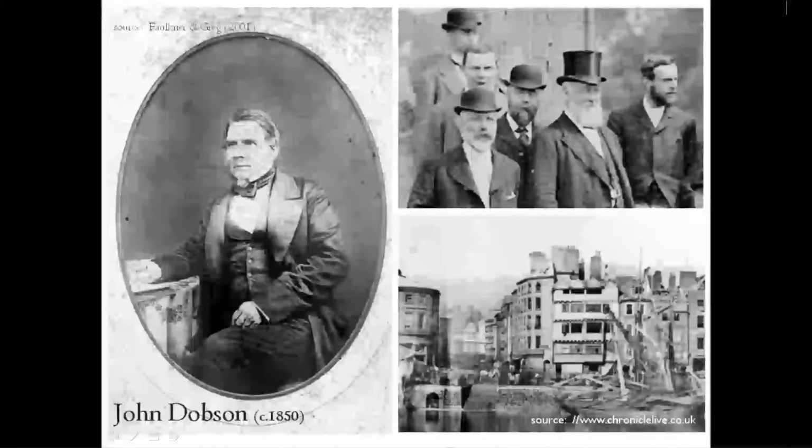Over his career, John Dobson obviously was very respected. By the time this photograph was taken, around 1850, he'd already been made a Fellow of the Institute of British Architects, which is now the Royal Institute of British Architects. And in 1859, Dobson was elected by his colleagues, the architects of the North East, as the first president of the newly formed Northern Architectural Association.